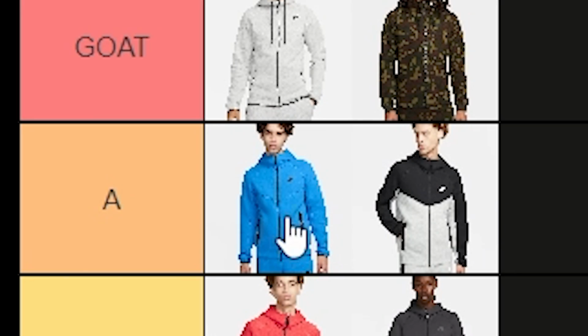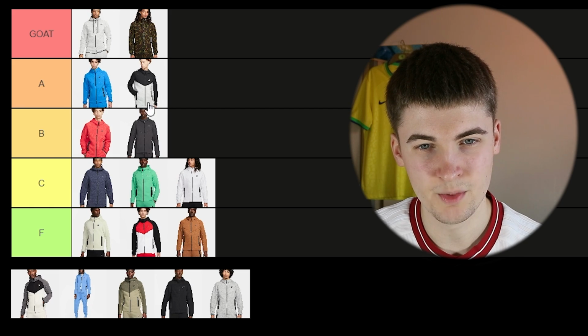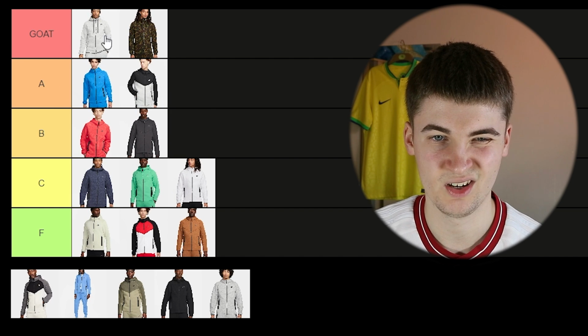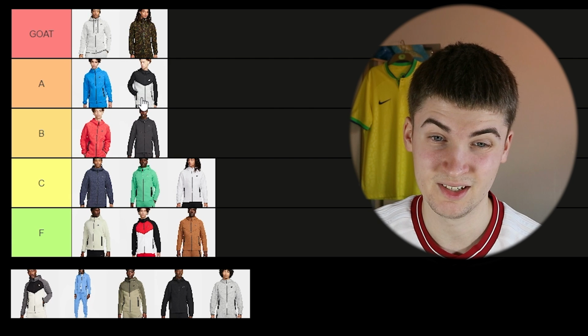I'm gonna say the blue is better just because of the bottoms. This is one single block color, but this is like two in one, so I do think that the blue edges it slightly, but I'd probably go outside with this on.